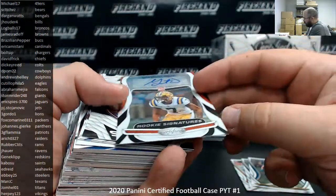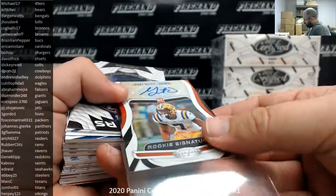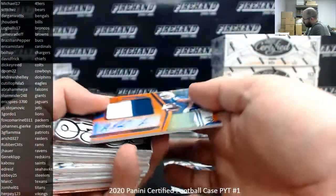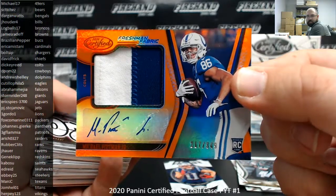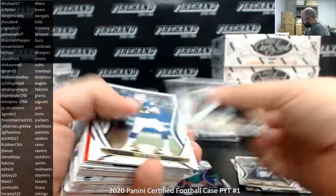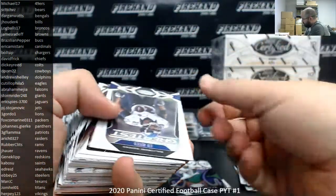For the Browns, Grant Delpit, number to 199, rookie signatures. Browns going to James Radiff. Michael Pittman Jr. for the Colts. That's an orange RPA to 349. The Colts going to Dickie Reed. Nice hit there, Jason. Chris Carson, number to 99 for the Seahawks. Mirror red. Seahawks belong to Ed Reed.